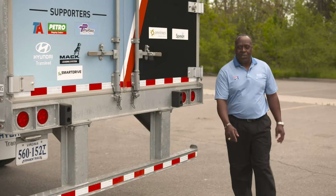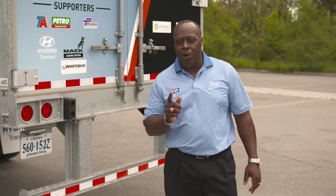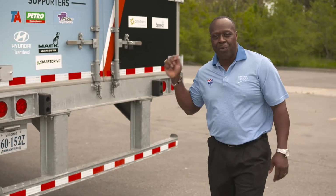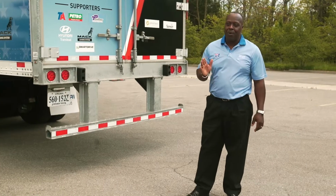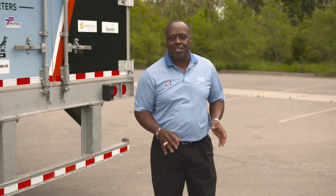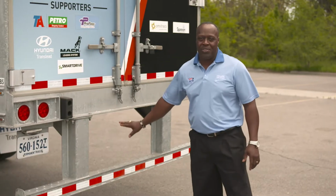Hi, I'm Alfonso Lewis. I've been a professional truck driver for 28 years, have 1.4 million safe driving miles. And today I want to talk to you about the rear blind spot of a tractor trailer. First of all, I want to tell you where I do not want you. I don't want you tailgating me. You know why? If I make a sudden stop, guess where you may end up? It's right here. I don't want you there.